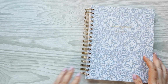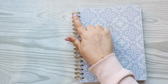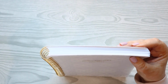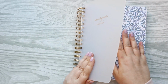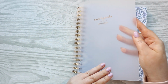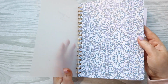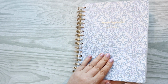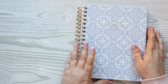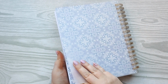So this is the MomAgenda spiral. It retails for $38. It's 6.4 by 9 inches. So it's a really good size. It's not too thick, maybe about an inch thick. It has this clear, protective, very thick plastic on the front, and then you have a laminated cover behind it to protect it. I think it actually looks really beautiful. The logo here is written in gold foil, and the back is the same.